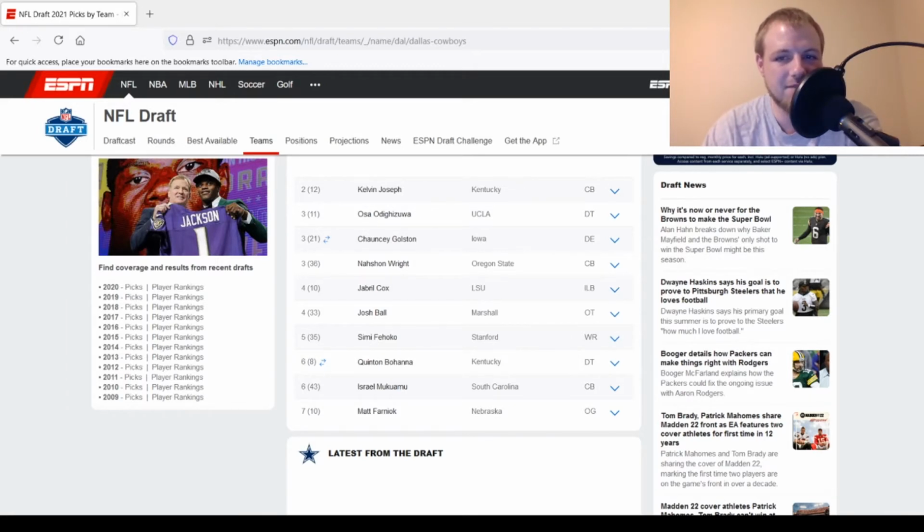And then in the fourth round, they went with Jabril Cox out of LSU, another linebacker. So now they have like 4 linebackers, plus they got Keanu Neal, who's going to play linebacker too. So they got an abundance of linebackers. Jabril Cox was somebody I thought probably should have gone day 2 pretty easily. So I gave the pick a B overall. Just don't think he's really going to see the field too often early on. Maybe they try to convert him to safety at the NFL level as well, since he is a little bit smaller guy that was very good in coverage.